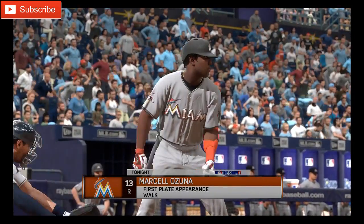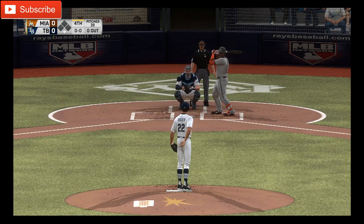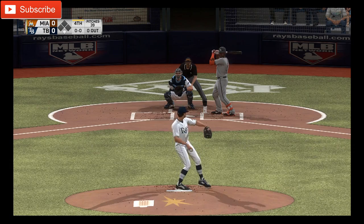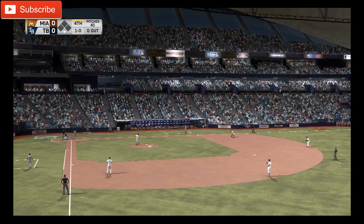Here's Marcell Ozuna. He'll try to get it going here to begin the 4th. Left fielder, Marcell Ozuna. Ready with the first pitch. Here it comes. Here's a slider to start things out. Looked at for ball 1.